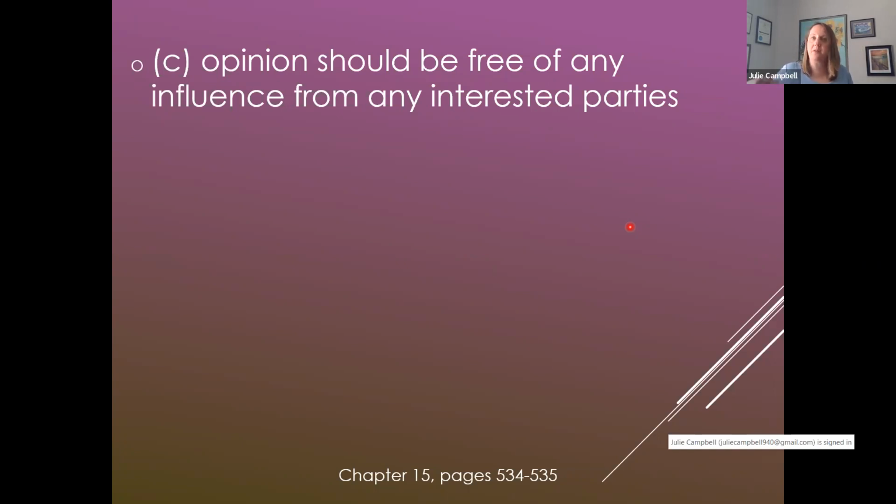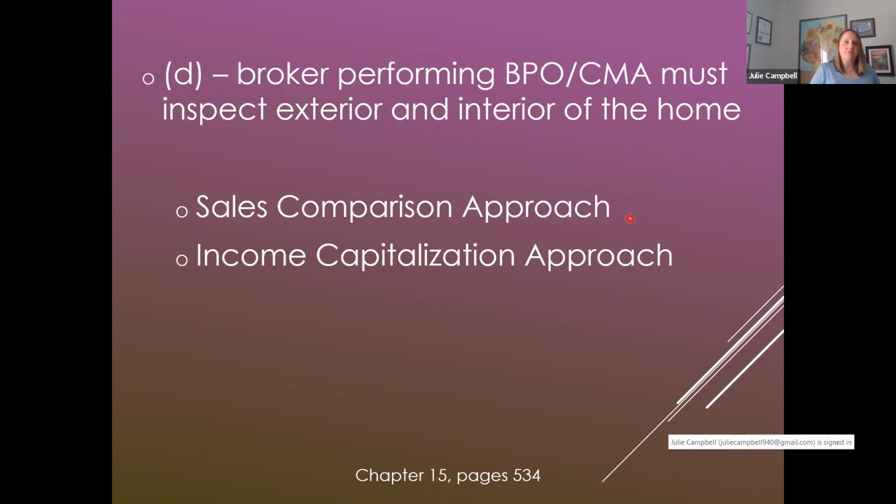When you're doing this BPO for a fee, you need to go check it out. I made an appointment. It was an active listing. I previewed it, an agent preview. I didn't pretend like I had a buyer. I scheduled through ShowingTime. And I went through the home, snapped some pictures, things that I found interesting. I looked at the outside. I drove around through the neighborhood, through the area.